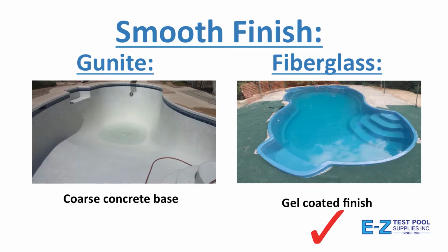As far as a smooth finish, a gunite pool has a coarse concrete base, while a fiberglass pool has a gel-coated finish. The fiberglass pool gets the check.